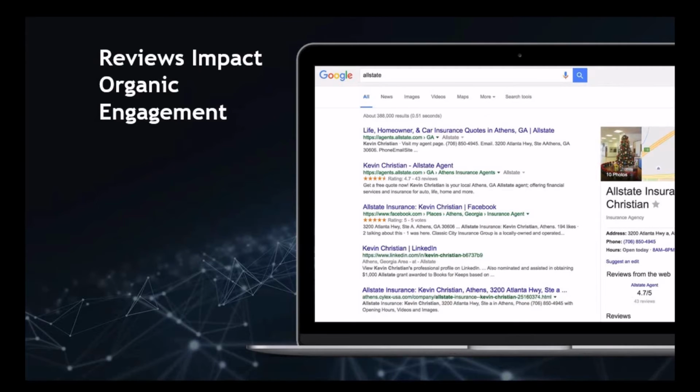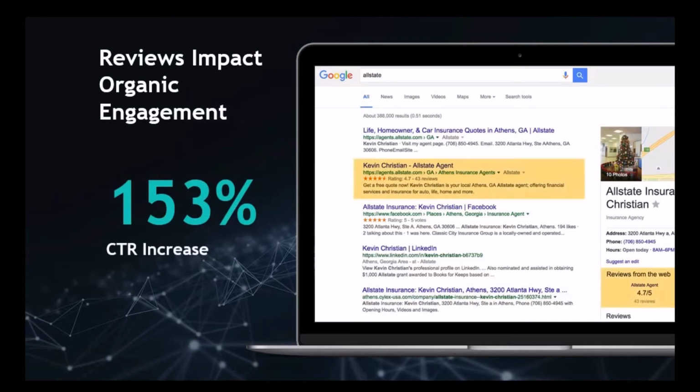So when you put those stars and those reviews on your local page, they're going to show up in the search engine results. As you can see here, there are a couple of Allstate agents listed towards the top. You can see their rankings displayed prominently. So it's not surprising that when you do get those reviews and those stars showing up in the search engine results, there's an increase of 153% click-through to your website. When people see those stars, they're more likely to click on that link and move through to your actual website. So the question is, how do you get those reviews to show up on your page, in the search engine results, and on your local card?